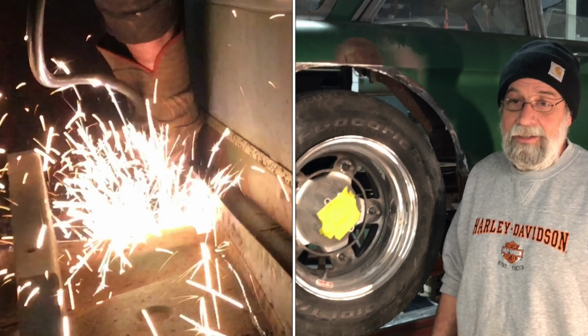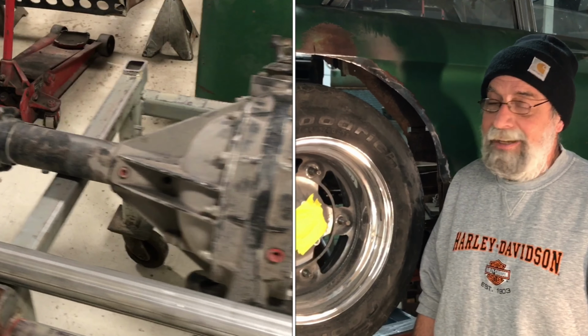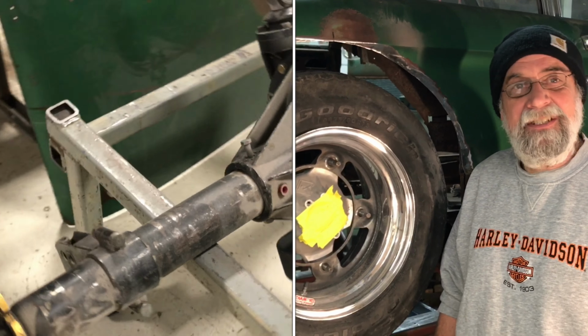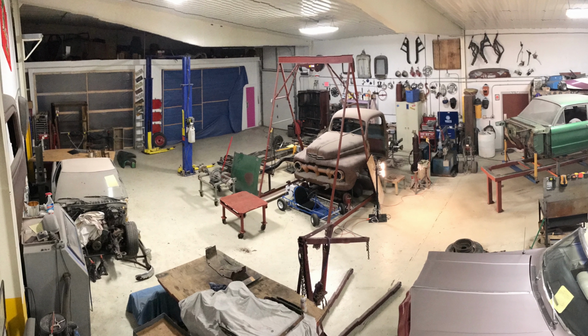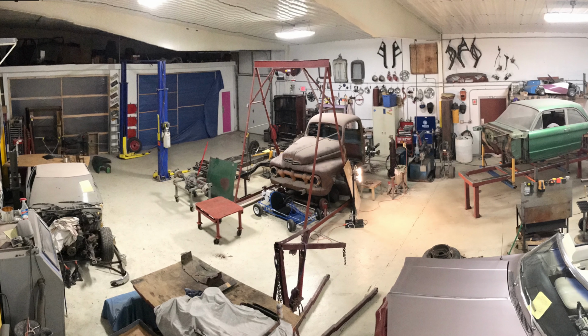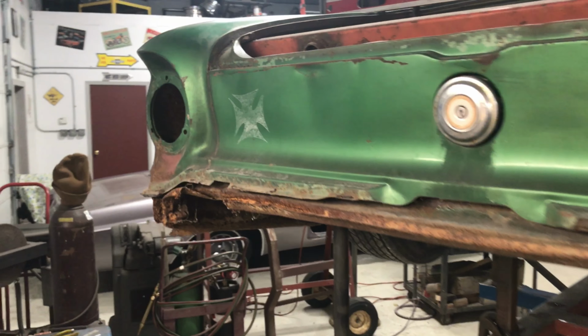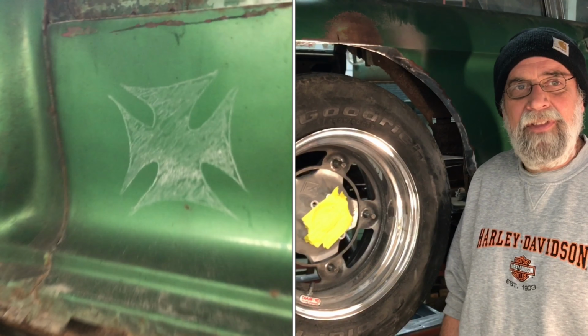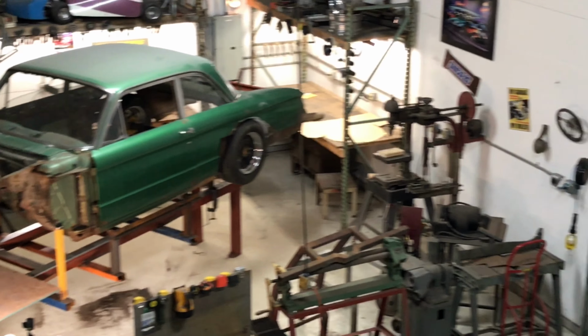My first hot rod was a 1937 Chevy Coupe that I got when I was 16, 17 years old. After that, it was various cars that we had fun with, toyed with, played with, modified. That's what it's been for years between Terry and I. It's just taking stuff that nobody wants, and we'll just make it into what we want.